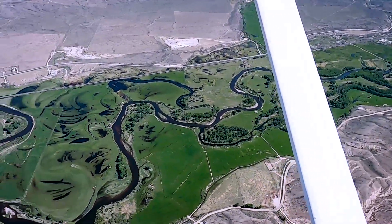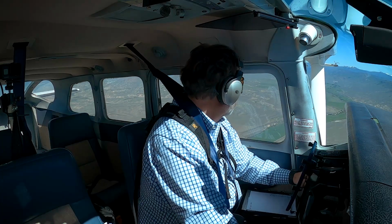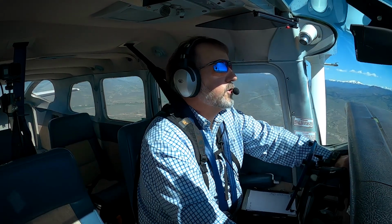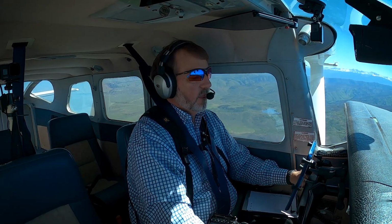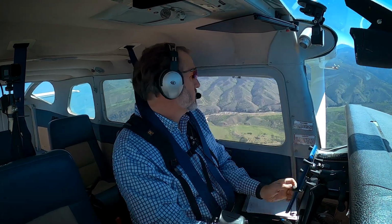Coincidentally, those meanders are also where I like to shoot from the ground during the wintertime and during the fall. Beautiful with all the trees down along the river. Gorgeous. Might make a quick detour to look at some mine tailings over here. I think there's a molybdenum mine up here. That's incredible.